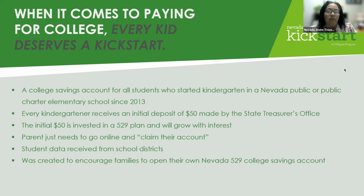Student data is received from the school district, so that's how we know about your children. It was created to encourage families to open up their own Nevada 529 college savings account, which I will be going over.